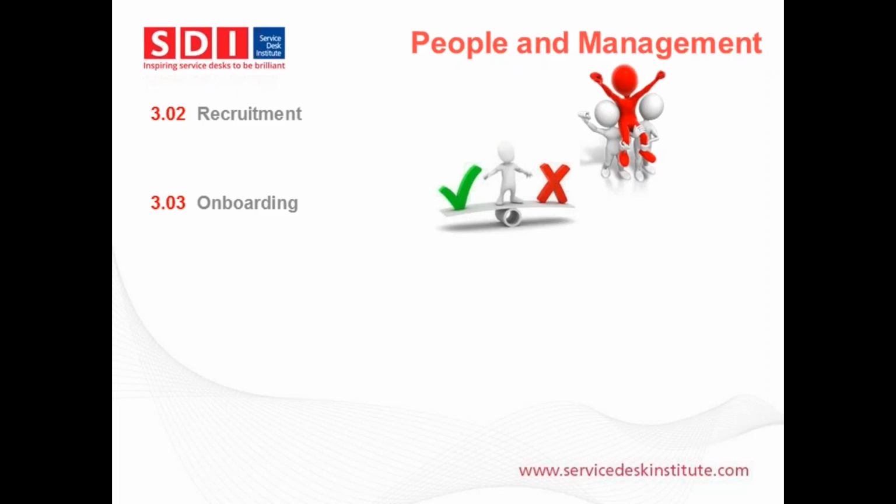Yeah. So next we have 3.03, which is onboarding. Yeah, and I think this activity was implied in the previous version of the standard, but now it's a specific requirement. So onboarding is that structured process that ensures that new staff feel valued and part of the business and understand the culture, etc., and become more efficient and effective as soon as possible. So we want to see some evidence around that.